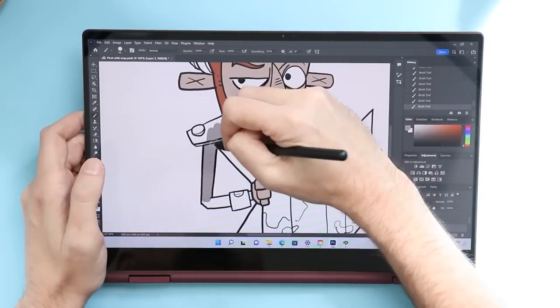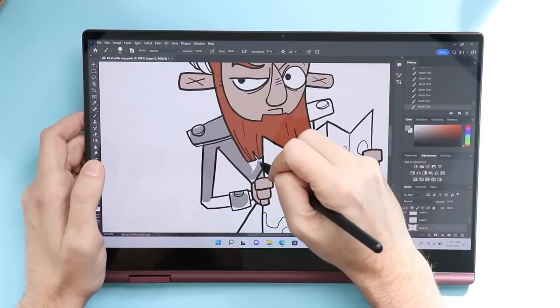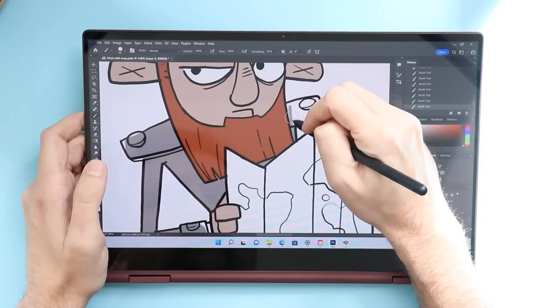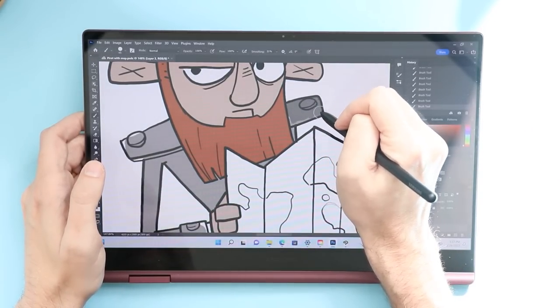Now, the screen on the Galaxy Book is pretty good. It's another one of Samsung's AMOLED displays, but it's only full HD, so you are going to see pixels on this, especially if you get up close to it when you're drawing. That's the biggest difference you're going to notice compared to its Android counterpart.